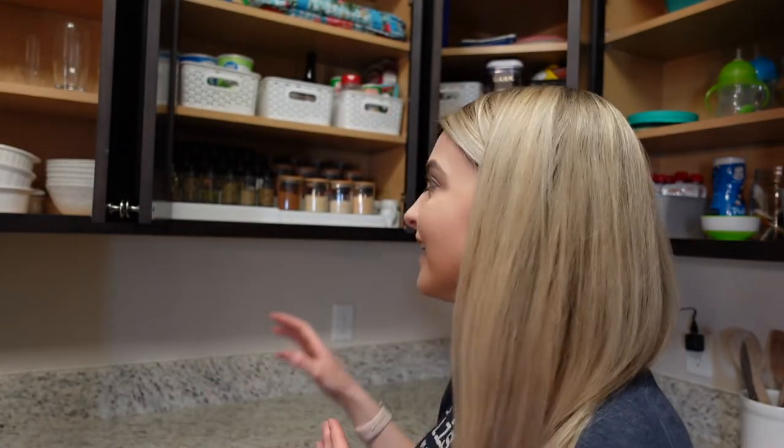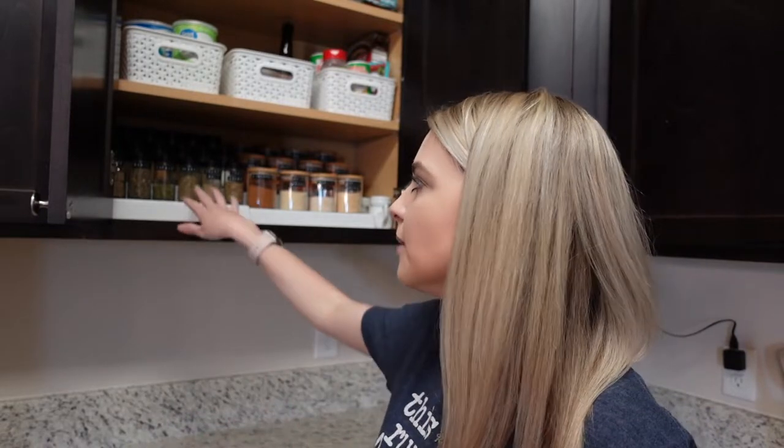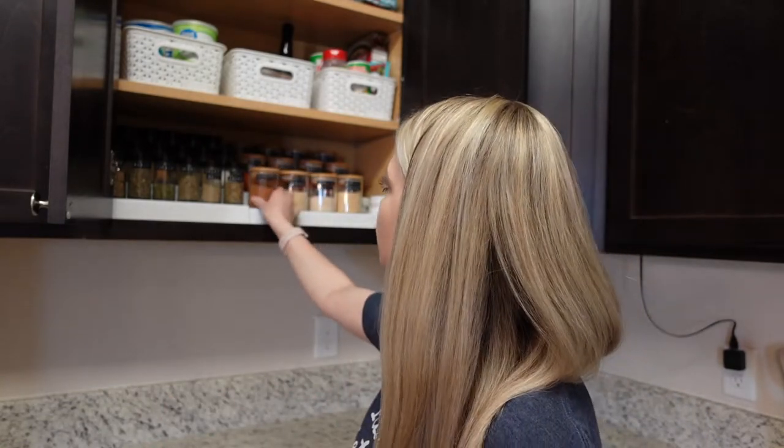My favorite thing that I've done during this kitchen declutter, which, let me shut these, is these spices. I put them on risers like I told you guys. I got some clear jars from Amazon. I will link them down below. And then I just got a label maker. I will also link that down below. I labeled everything and put all of the ugly, plasticky shakers into these jars. And I think it is beautiful. So far, it has been working very well for our home.